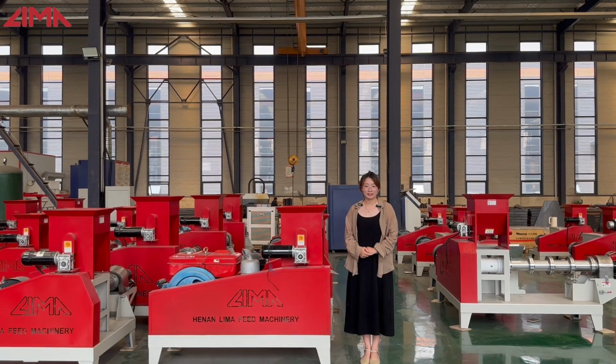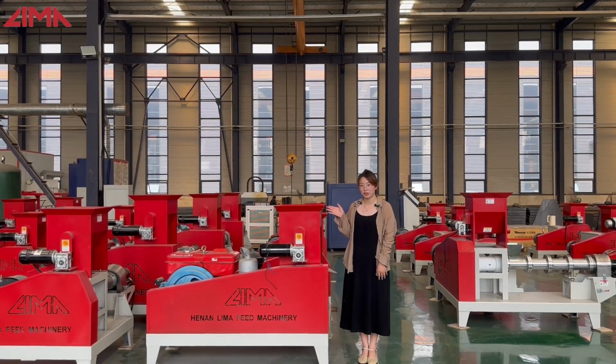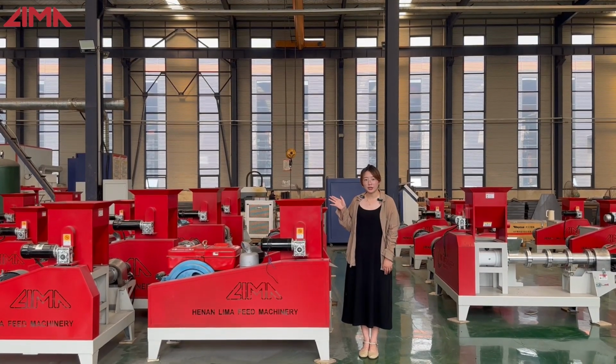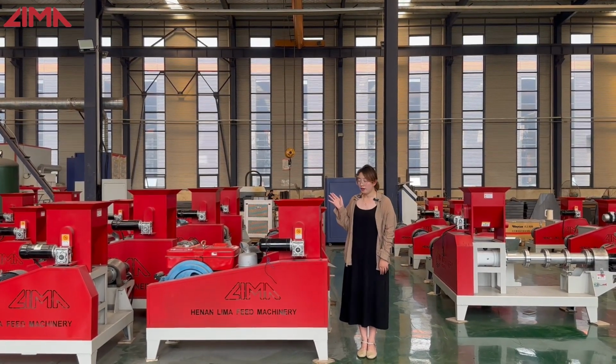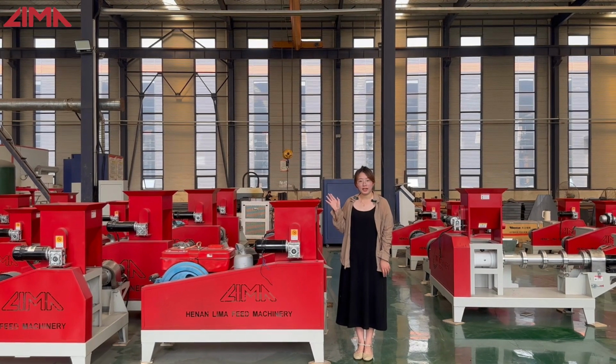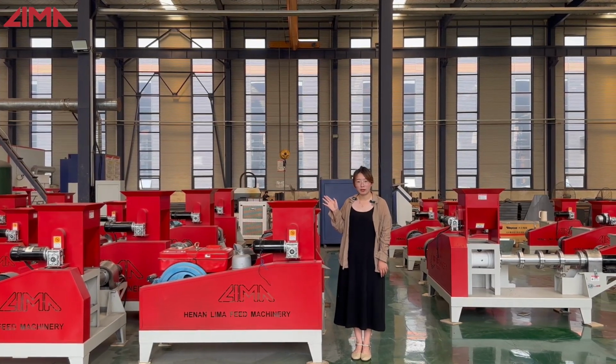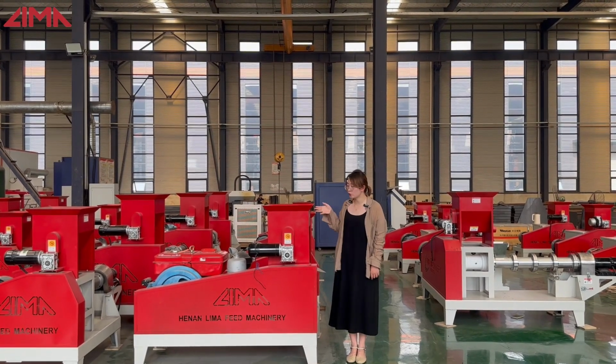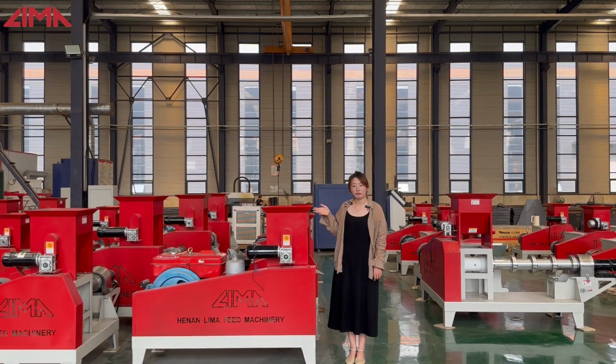Today, let us discuss the diesel engine fish feed extruder. This model is a 200 kg per hour diesel engine fish feed extruder. This model can feed 80,000 fish for your farm. If you don't have electricity on your farm, you can choose the diesel engine fish feed extruder.